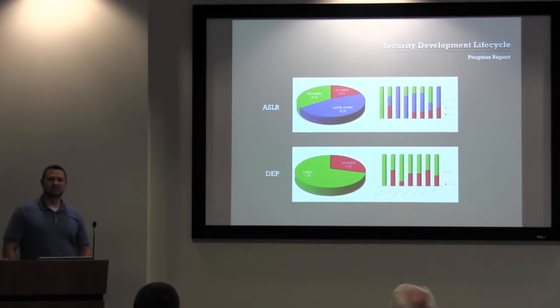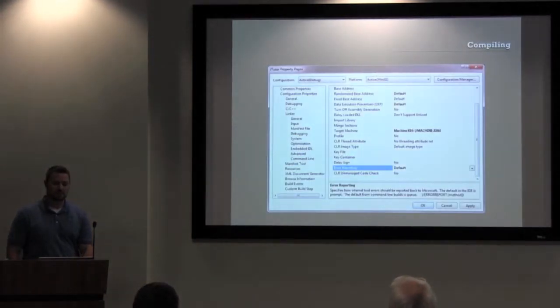I think as security professionals, we could probably agree that partially enabled ASLR might as well not be enabled at all. Is that just a compiler bug? Well... I didn't know what it took to enable these things, so I went out and did more research, and I found out that yes, it is just a compiler flag.